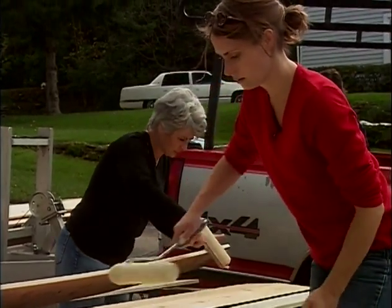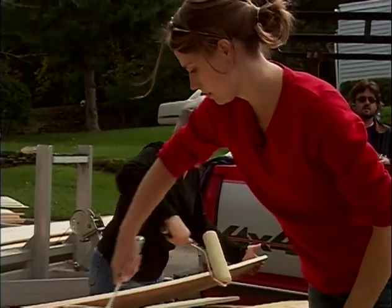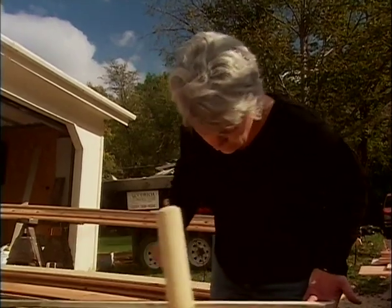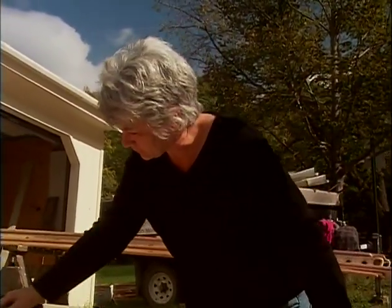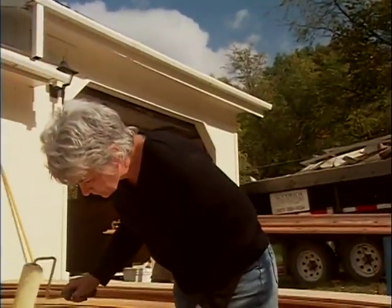Well, I moved to Mankato a year and a half ago and joined the Betsy-Tacy Society last winter. So I found out they were going to start renovating this house, and that's what I was interested in, helping with that. There's just a feeling in old houses that you can't get in a new house, and I really appreciate that.